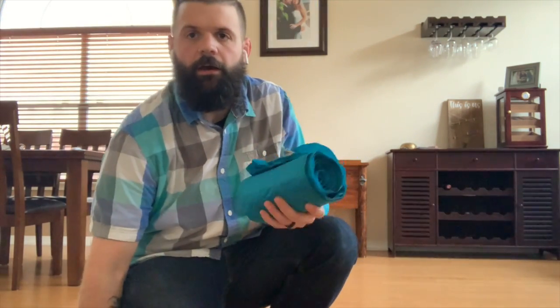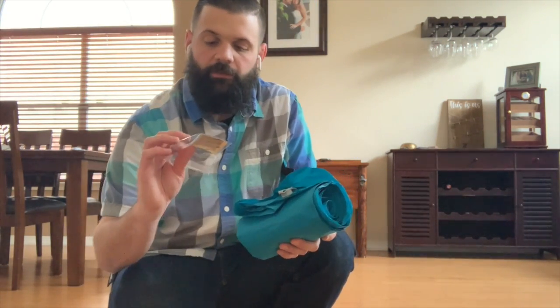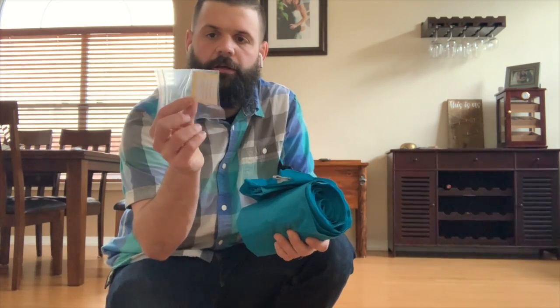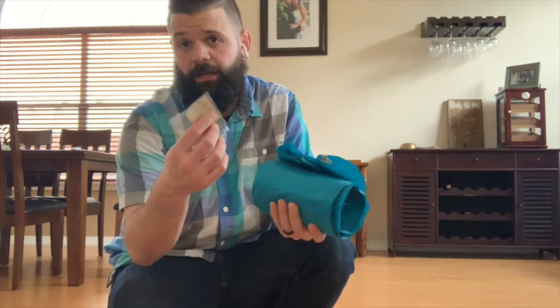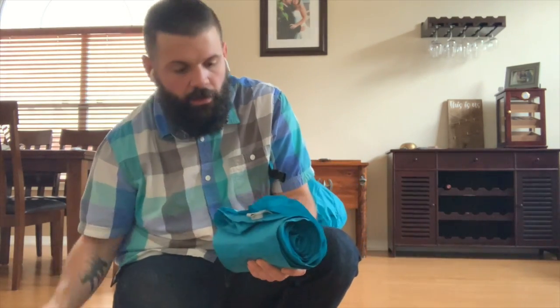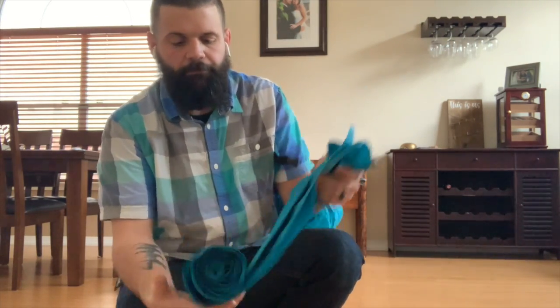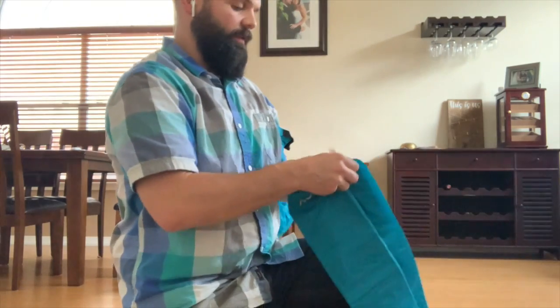One thing to note that I think is pretty cool is, obviously they want to stand behind their product, but they do include a patch kit. If you're out on the trail and something happens, you want to be able to patch your sleeping pad and not be just sleeping on a hard surface. So same type of valve system as the other sleeping pad. Let's open this up.